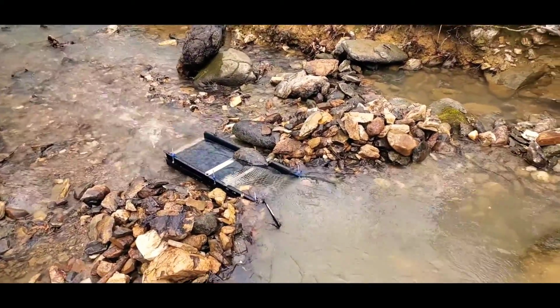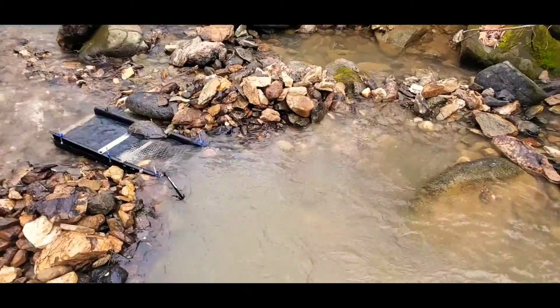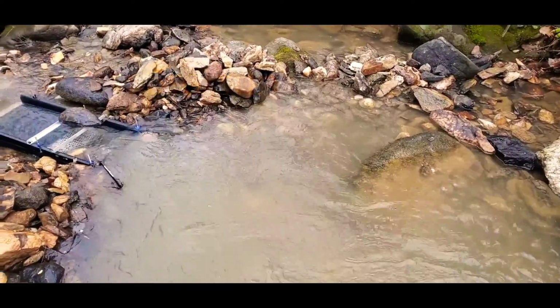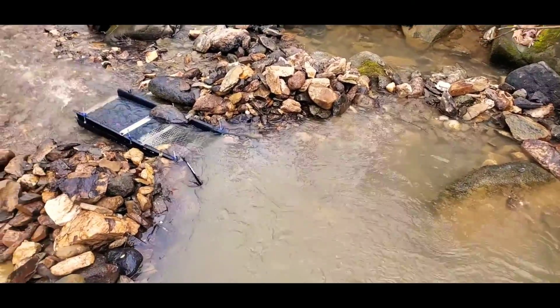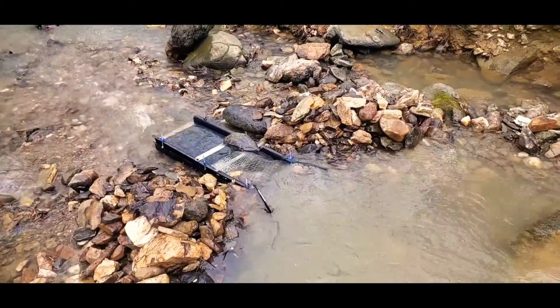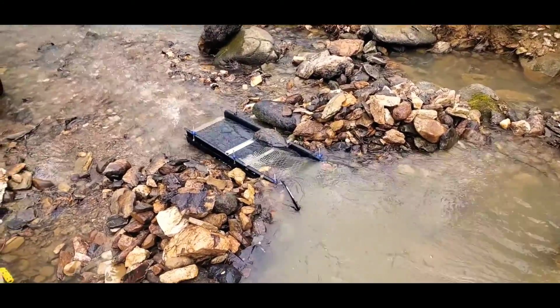Hey, video update. I'm working on this second run here. I got to another big rock or two I need to try to move. But I'm probably just gonna clean this out pretty soon and then do one big last run, and we'll call it an early day.